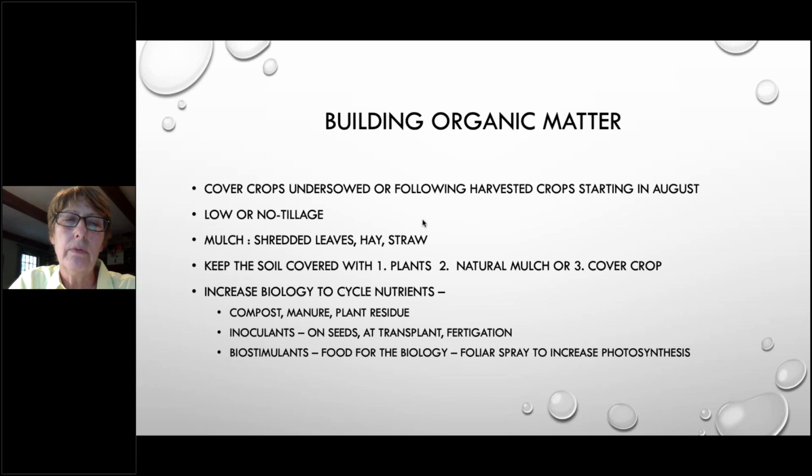Also, reducing tillage and not disturbing the soil will also help build organic matter, and using as much organic mulch as possible to keep the soil covered if it's not got the cover crop on it. So shredded leaves, hay, and straw are good mulches. We want to keep the soil covered with as many green plants as possible. If not covered with green plants, covered with mulch, and if not your own vegetable plants, then certainly a cover crop covering.